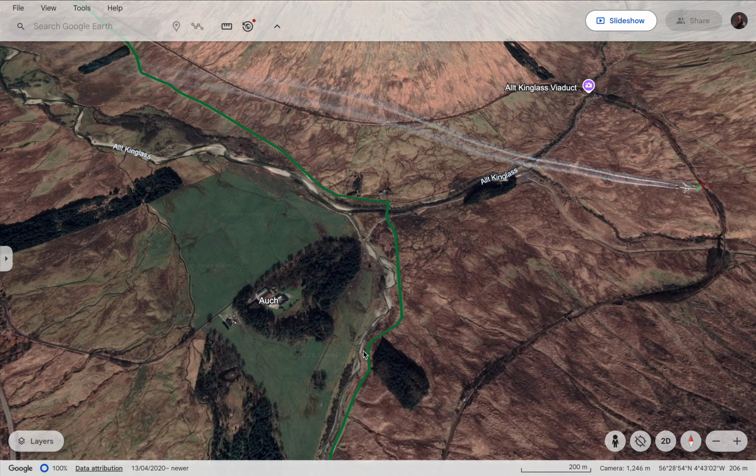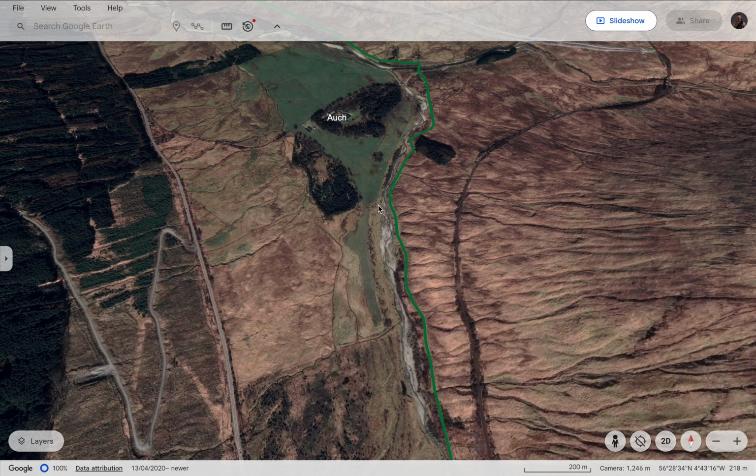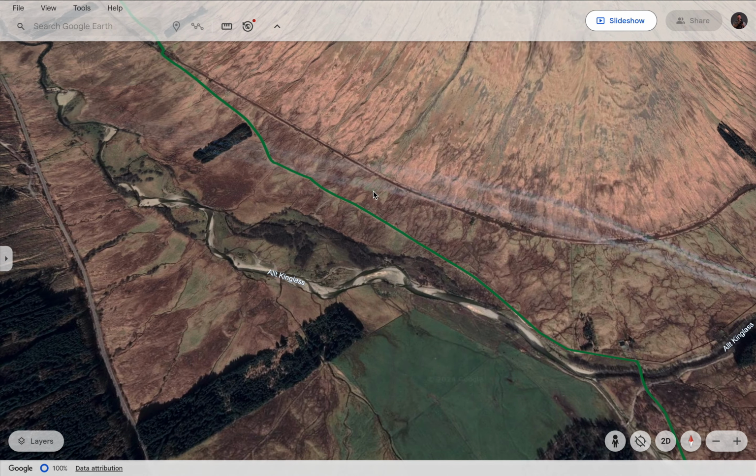Really, really nice. Now, this is all fenced off along here. If you're thinking, oh, I'm going to wild camp along here, it was all fenced off and there was cattle. Because we were looking, it was getting late. There was nothing until we got to over here, and we ended up here, I think, and we saw another couple camping along this bit.